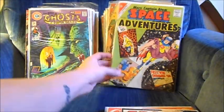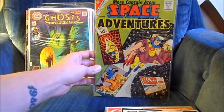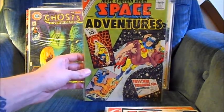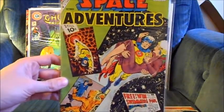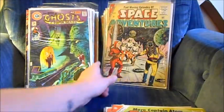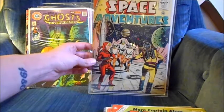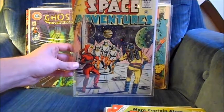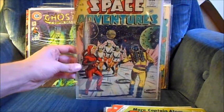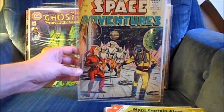And here's a classic Ditko. Space Adventures, unknown number because I do not remember. Didn't bother to prepare. But what a great cover. Looks like he's carrying Liz Allen, but he's not. Here's a sort of golden age or Atom Age Space Adventures number 21. Nothing really all that special about it, it's just kind of cool. Kind of reminiscent of the EC books at the time.